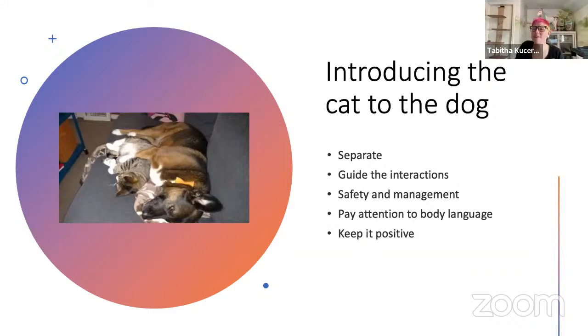So for example, that cat's in that safe place, and then we might have a baby gate at the bottom of the stairs, just as the dog and cat, as we're working on interactions in case the cat gets out, but ideally they won't, we're planning ahead. We're going to always pay attention to body language for both the cat and the dog and keep it positive, along with meeting the social, physical, and mental needs, provide separate and multiple resources, all those lovely things I've been mentioning throughout the webinar.